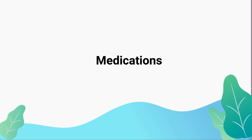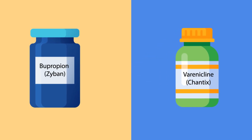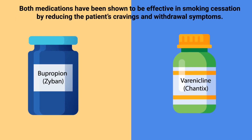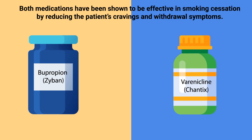There are also various prescription medications that can be used to help patients quit smoking, including Zyban and Chantix. Both medications have been shown to be effective in smoking cessation by reducing the patient's cravings and withdrawal symptoms.